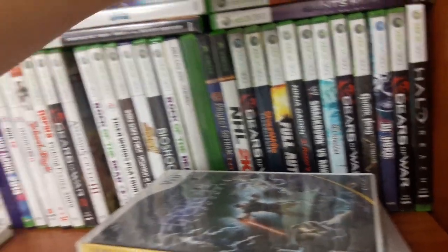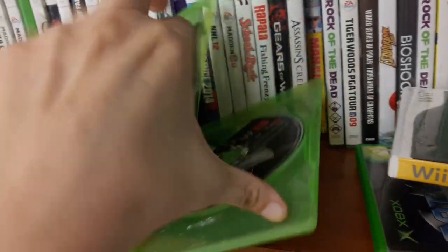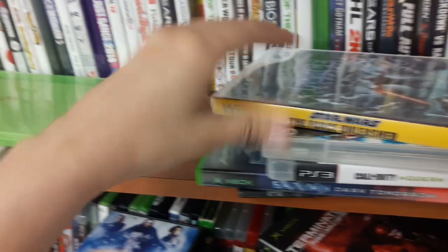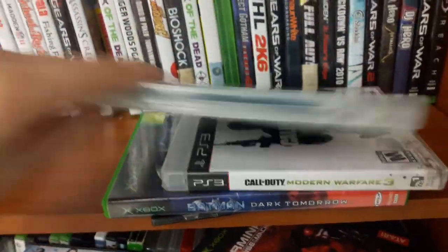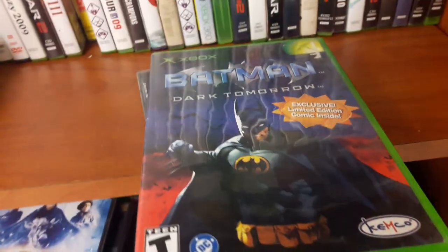And there's my Saints Row. There's the first one and the third one. I'm loving Saints Row. And the next one was WWE 13. I don't play wrestling games. The only one I have is the old ones when they had Stone Cold Steve Austin and The Rock.